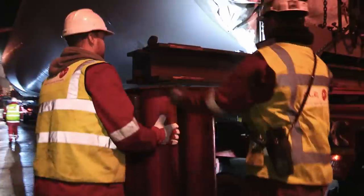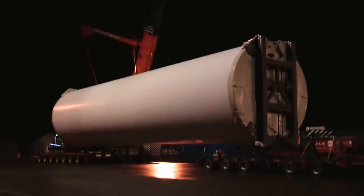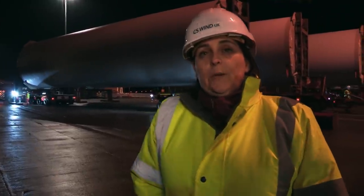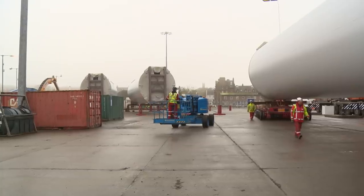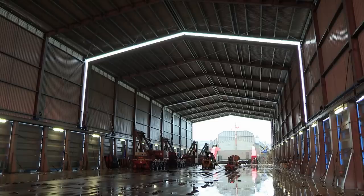The sections will wait here overnight, and then when it gets light in the morning, they're going to be loaded with the cranes onto the ship and then head off to Belfast. It's a massive relief, and we're all feeling very proud that it's all gone really well. The following morning, with all 9 sections of the 3 complete wind turbine towers in port, they must now be loaded onto the Rotravente.